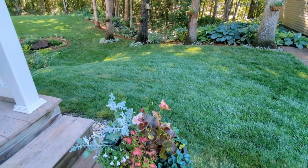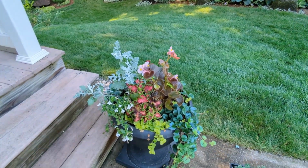And over here is the second pot on the other side of the porch. And that looks equally as sweet.